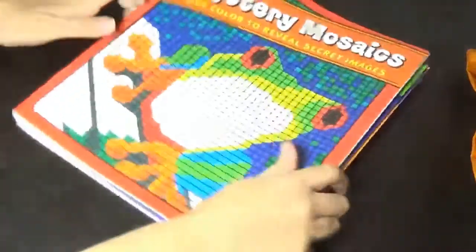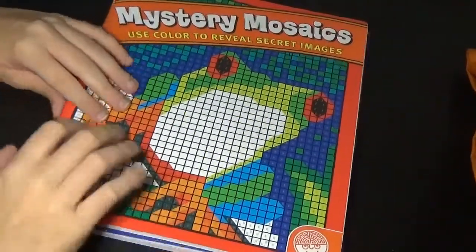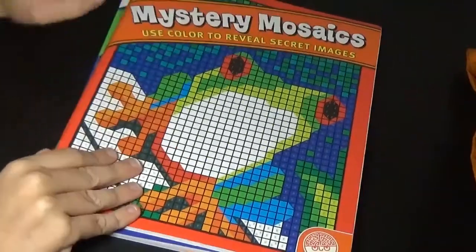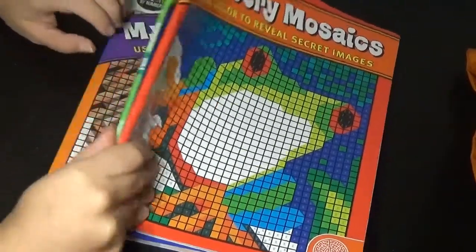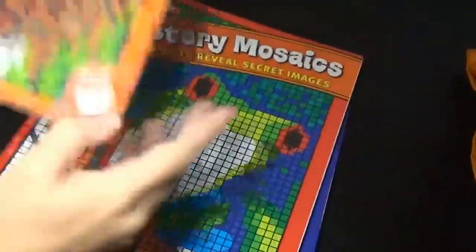Up next I have my all-time favorite series of color by number books. These are the Mystery Mosaics by Mindware. I only have 3 of them. I don't have a complete collection of them. I wish I did. This is book 2. And this book I've completed completely. So let me get a blank one to show you.